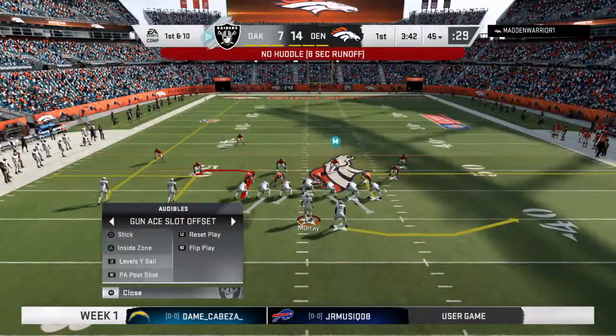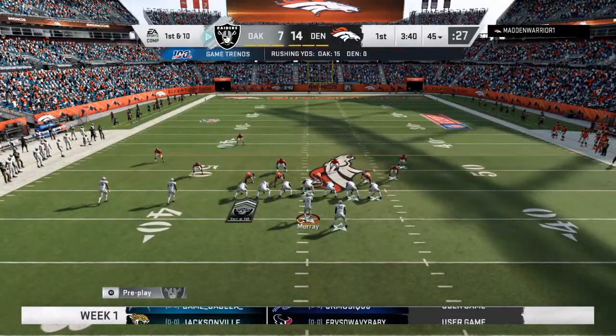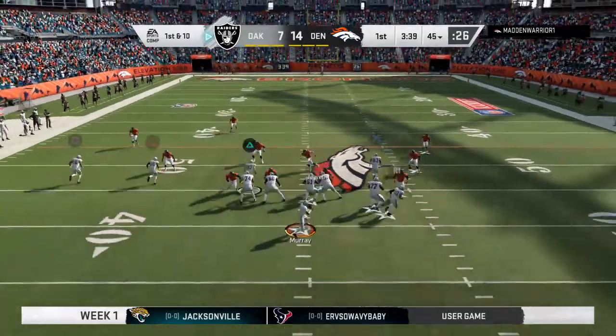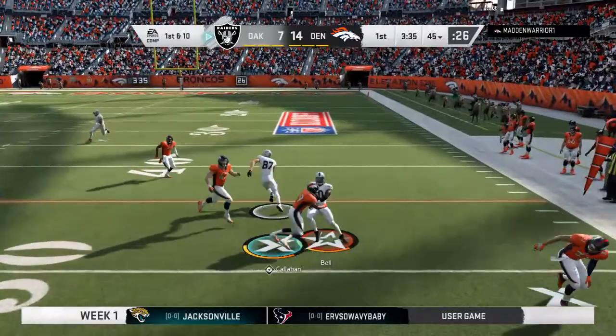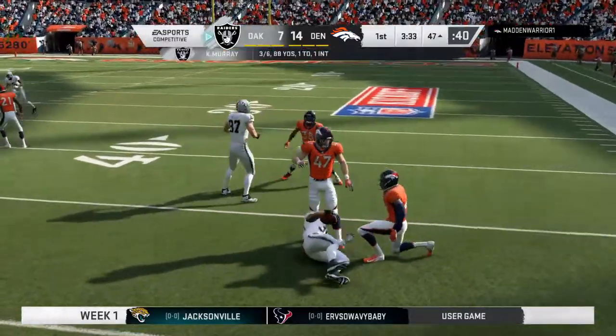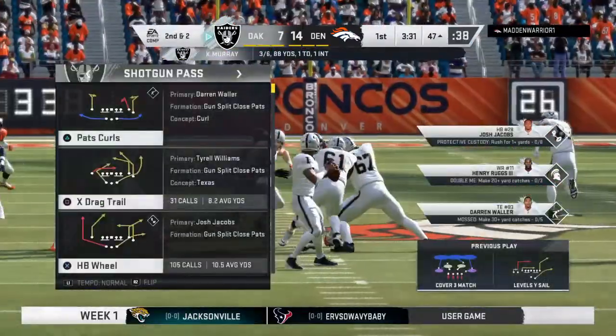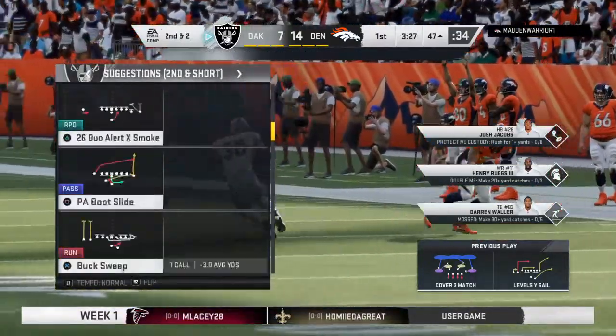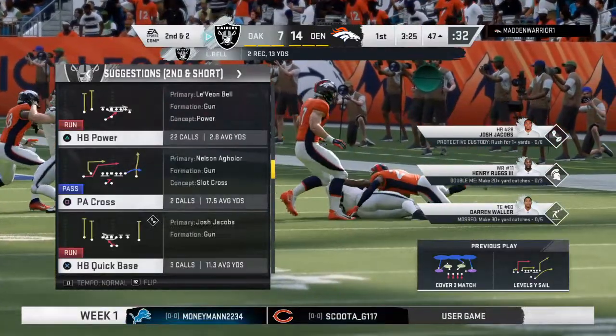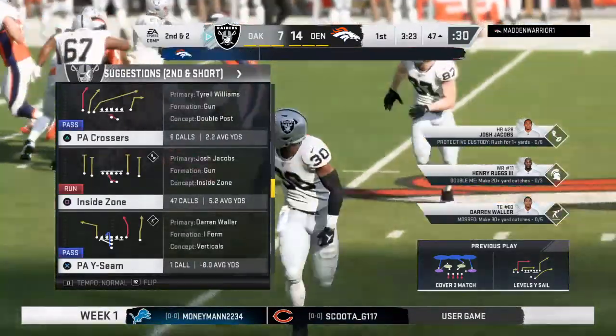The pickup goes for 16 and a Raider first down. The big play to start him out has him at the 45 already. Now this is Le'Veon Bell with a reception, and they'll get him down after a pickup of 8. Second and 2. It'll be a gain of 8 yards, and that'll make this a second down at the 47-yard line.